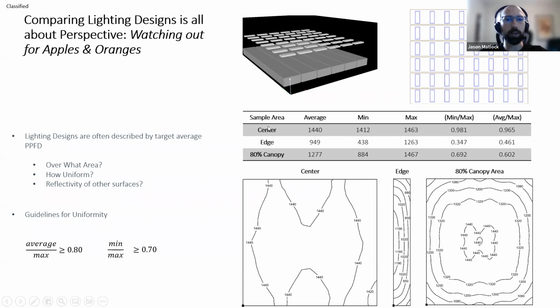And in fact, that's what I did over here. You can see it's 1440, nice and high, almost no different, super uniform. Wow, that looks great. What a great value. Well, yeah, because it's in the center of a lighting design. What we care about is what's happening more broadly.